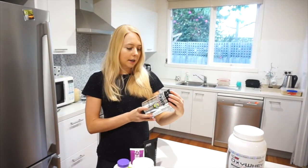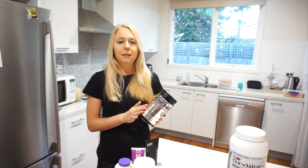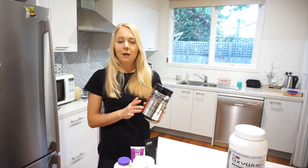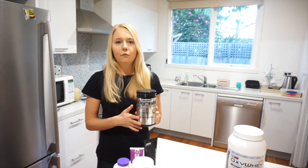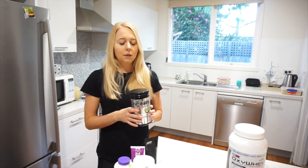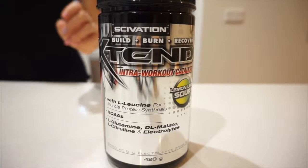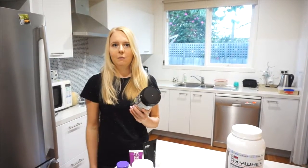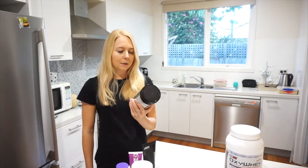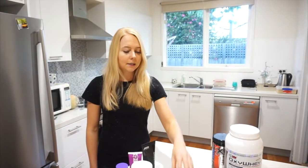Second one, I take this religiously, whether I'm in prep or not, is my BCAAs. I sip this throughout my whole training. It helps with muscle recovery, stops muscle being broken down, and it tastes great. And I think I need it sometimes in my training, especially when I'm training legs or something. It just helps me recover better. So that's my BCAAs.